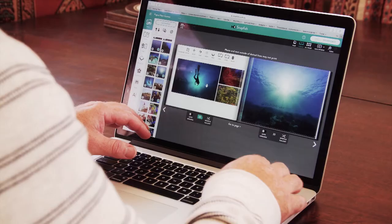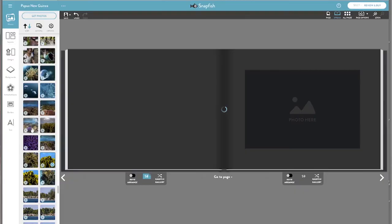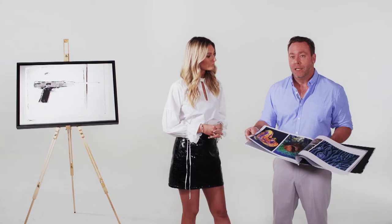I had a lot of fun laying out this book, and the software was really easy to use. But more importantly, the book arrived in about a week, so I didn't have to wait months and months to see the finished product. We should be really happy with it because it looks fantastic, and what a great way to share your photos with family and friends and potential clients.